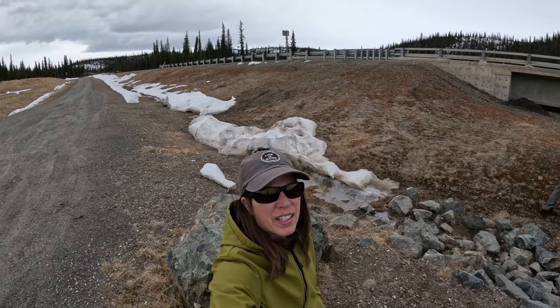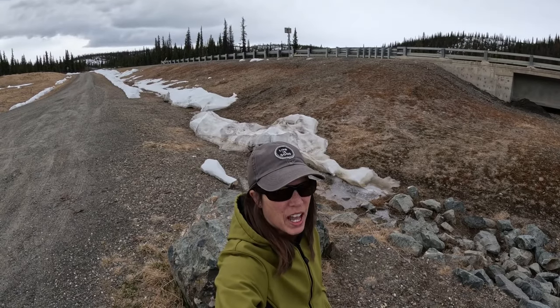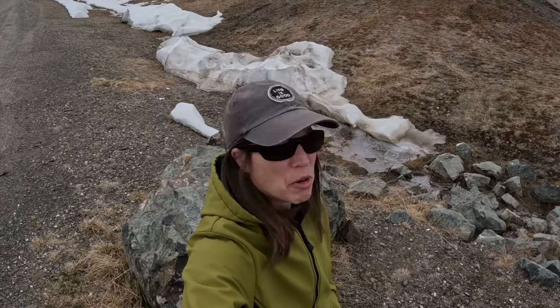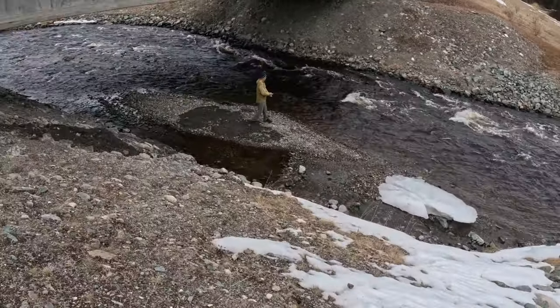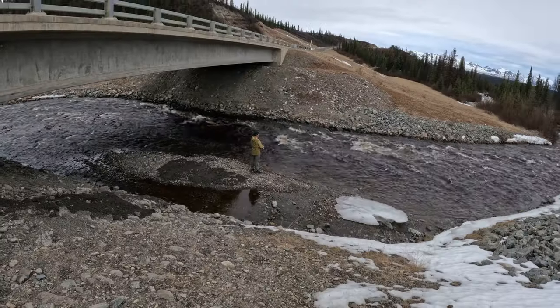Tasty. Good. Hi, so we are on Denali Highway, had a nice breakfast, and now Bennett is going to see if he can do some fishing. I'm not so sure, this creek is running pretty fast. I'm not sure what he can catch, if anything, but we'll see.